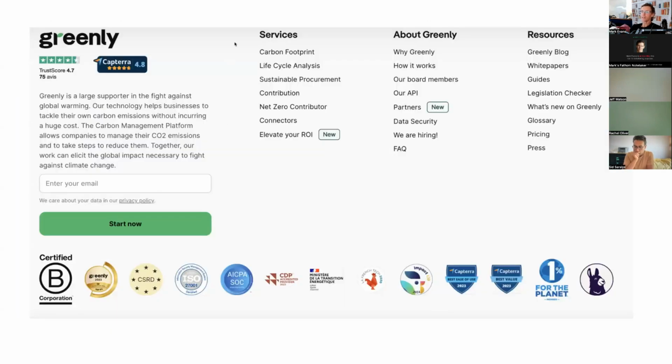So this is Greenly. This is their footer. This is actually a really good example of a company that tells you what they do in the footer, gives you a call to action in terms of the newsletter, gives you social proof in terms of who they're approved by, and then lists all the different options that you could go from there.